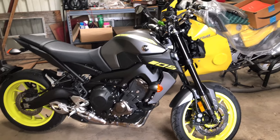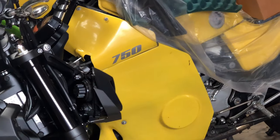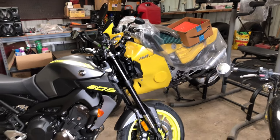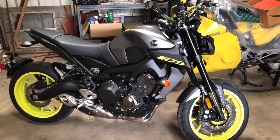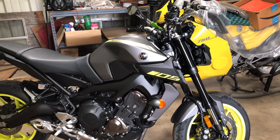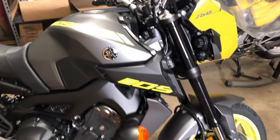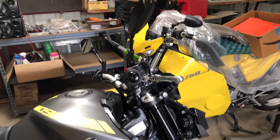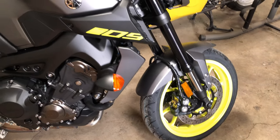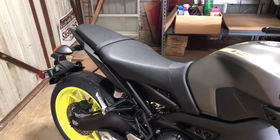As you can see back there, the 750, let me zoom in on that for you. See that? That's what I originally was comfortable riding. I went with the R3 because I kind of wanted to try a new style of bike. It had a lot of good reviews, and it's an awesome bike. I have no complaints with it whatsoever, other than me wanting a little bit more power underneath what I was riding.